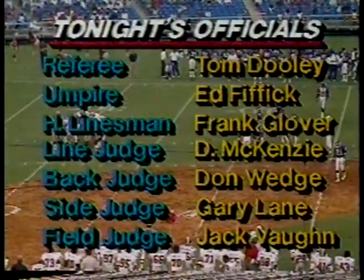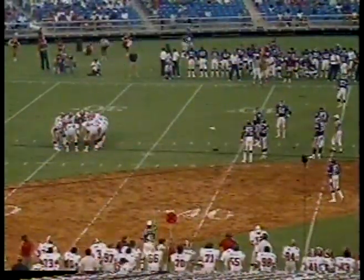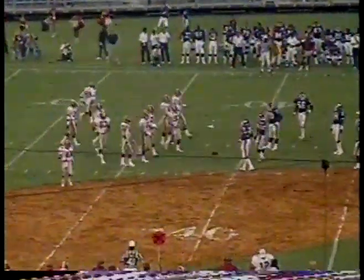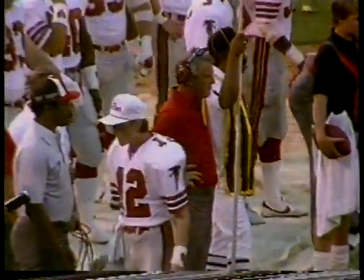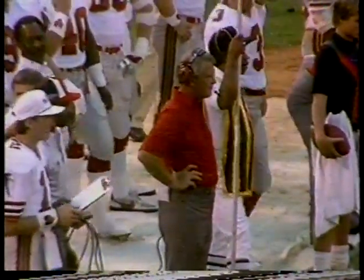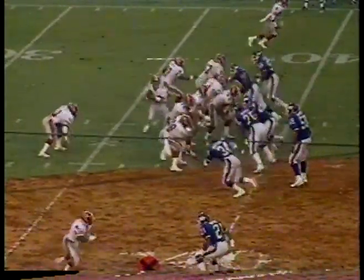Third and 25. Giants send in five defensive backs, three linebackers. George Martin, Leonard Marshall, and Jim Burt up front. Dan Henning, the head coach of the Falcons. Benson, Cliff Benson in motion.